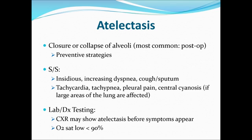We see this very commonly in patients who are postoperative and those who just are immobile, not moving around. And atelectasis is the closure or the collapse of the alveoli. So thinking about preventative strategies: early mobilization, getting them up, sitting in the chair, walking, incentive spirometry, coughing and deep breathing.